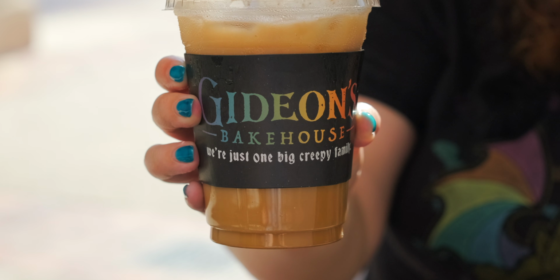And better yet, it also matches my shirt. It has the little winged Gideon's logo, and I have the gargoyle. This shirt's like 2 years old now, I think. I have worn it a lot, but this was the perfect time to wear it. Okay, let's try it.